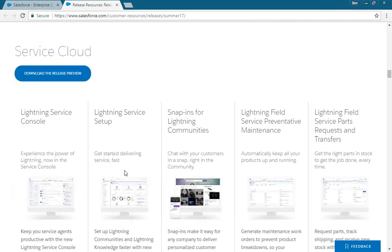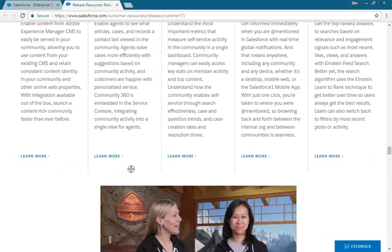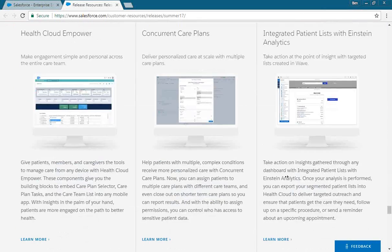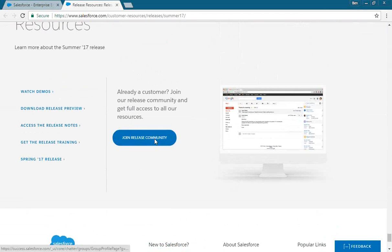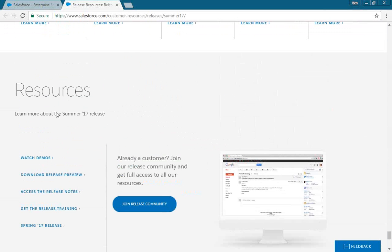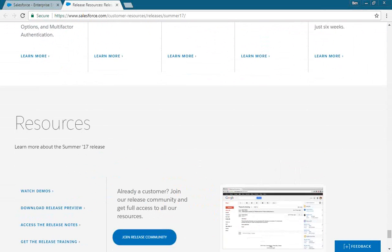If you were to go down here, it also is all the way down. So I would recommend just clicking on the one on the top, but it is also down here. Release notes. Join the release community, get the release notes, Spring 17 release, and the release notes are down here. So Summer 17 release. So that is the resource for the Summer 17 release notes.